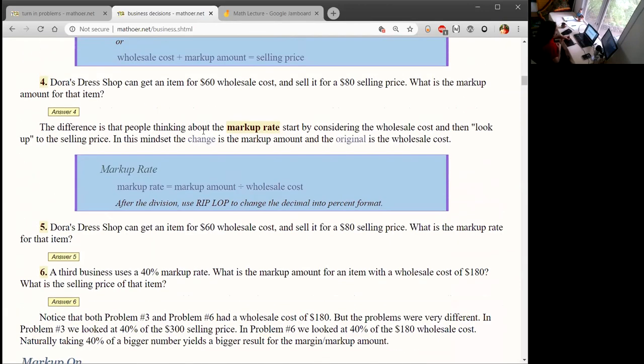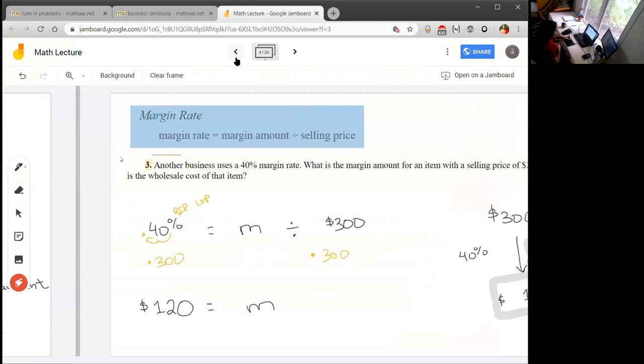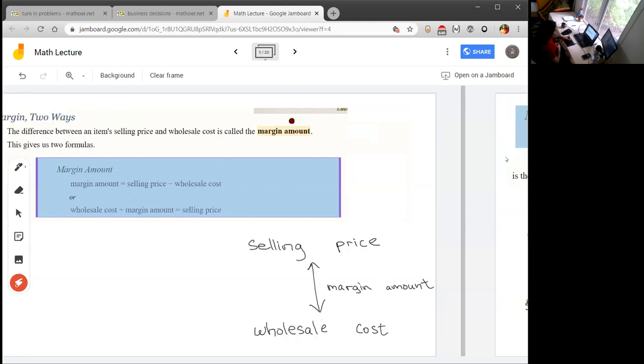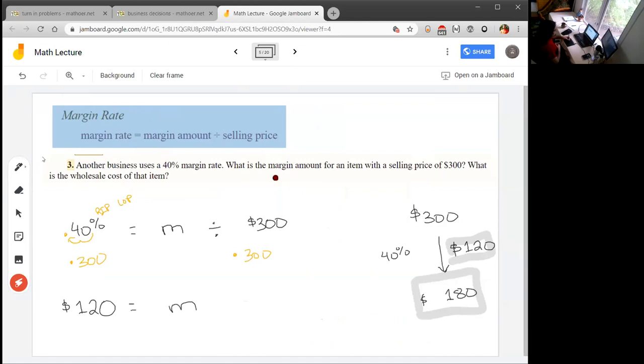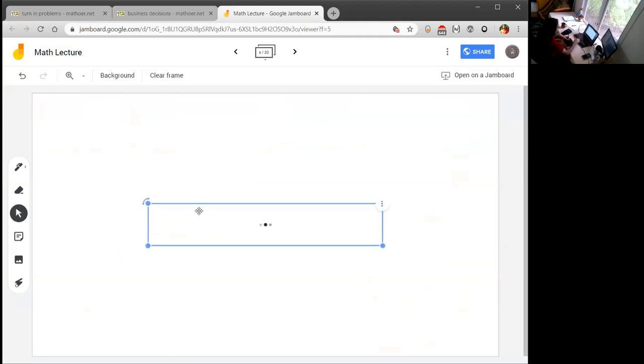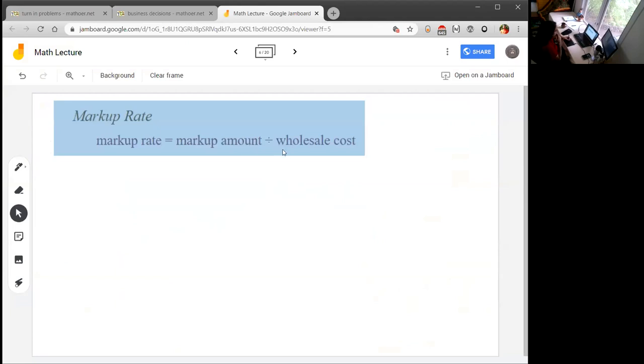If you want to think about the markup rate, you are the kind of business that doesn't look down, but looks up. You're going to start at the wholesale cost, and you're going to go up to the selling price. So for you, original is wholesale cost. When we do change divided by original, instead of dividing by selling price, we're going to divide by the wholesale cost, because to you, that's what seems more original. So it's the same change divided by original, but which thing we're picking as original has changed.